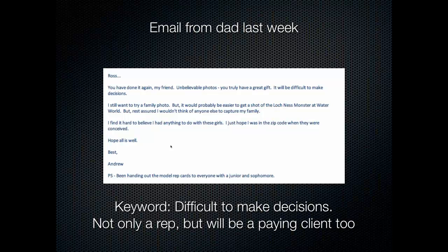So again, that's just one model rep that's turned into 3 for one family and also a family portrait. So you know what happens next? They get married, and I'll be photographing their weddings. So I'm super excited. Hopefully I'll be photographing their weddings, but I'm super excited about that.